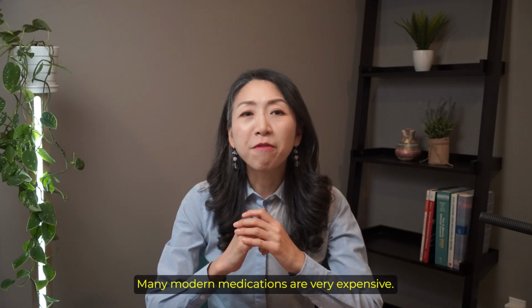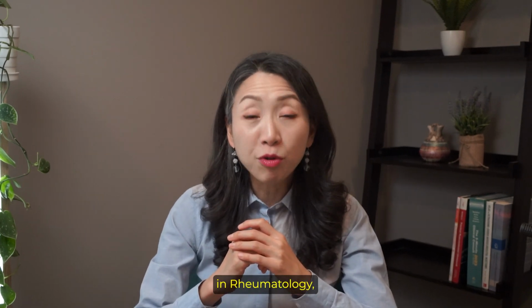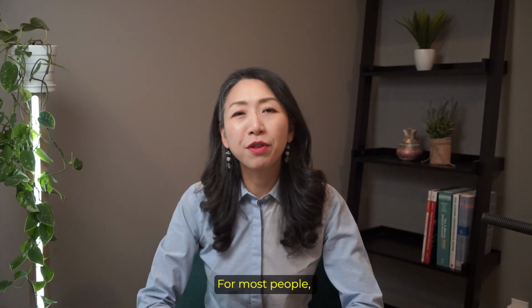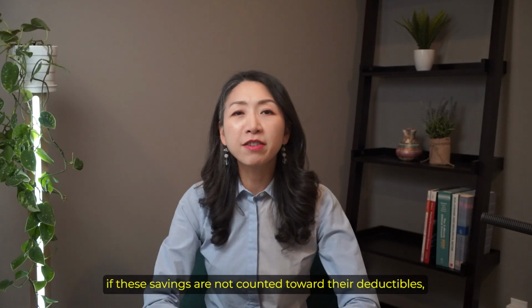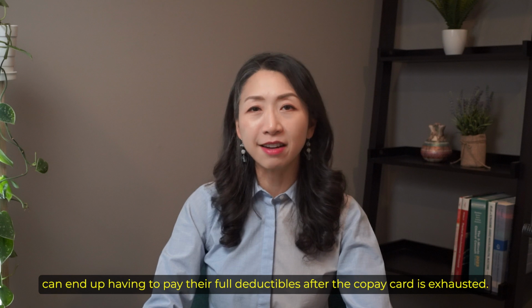Many modern medications are very expensive, especially the biologic medications that are commonly used in rheumatology, gastroenterology, dermatology, allergy and immunology, neurology, and many other specialties, and can cost several $1,000s for just 1 month. For most people, the only way to afford these medications is to use a copay saving card to decrease their out-of-pocket spending to a reasonable level. However, if these saving cards are not counted toward their deductibles, patients can end up having to pay their full deductible after the copay card is exhausted.